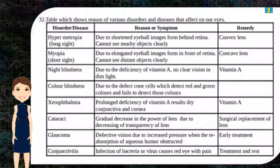Table which shows reasons of various disorders and diseases that affect our eyes. Disorder: hypermetropia. Reason: due to shortened eyeball, images formed behind retina. Cannot see nearby objects clearly. Remedy: convex lens.